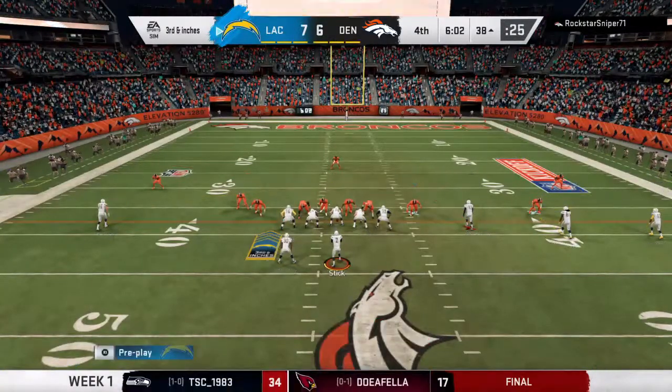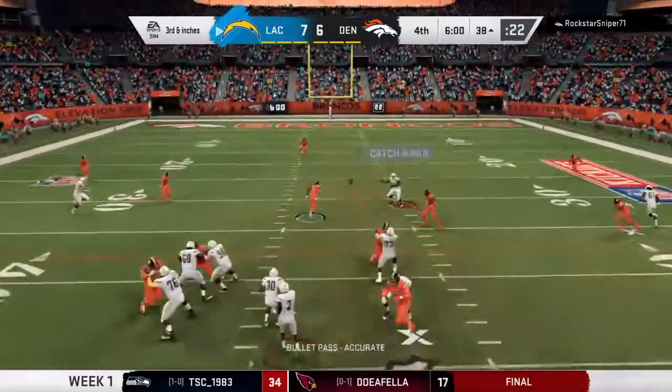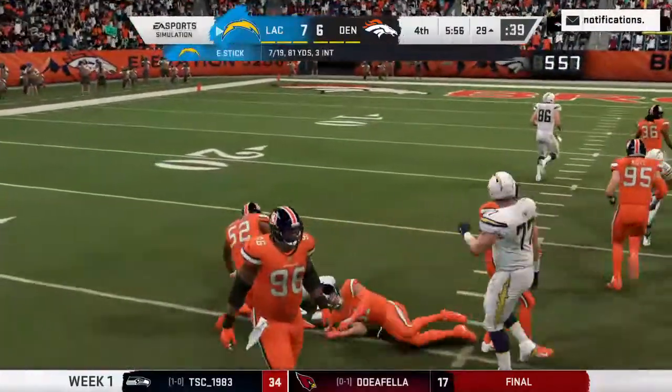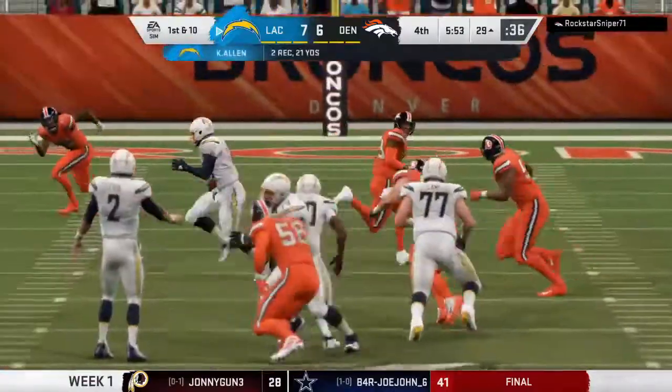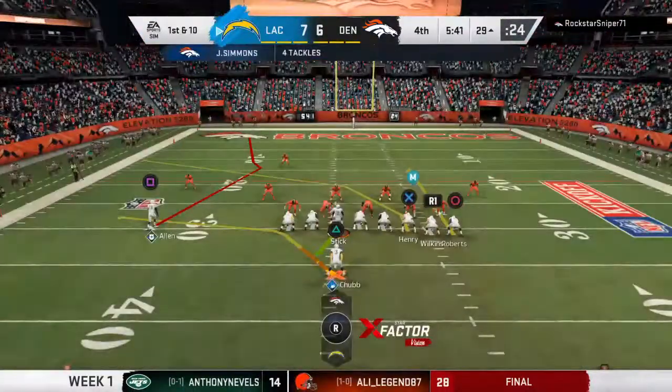53's a Mike. 53. Check 53. Push him back. Stick from the gun. And Allen's got it. And he picks up the first before he's taken down at the 29. That'll get him the first down as they get 9 yards out of that quick slant.